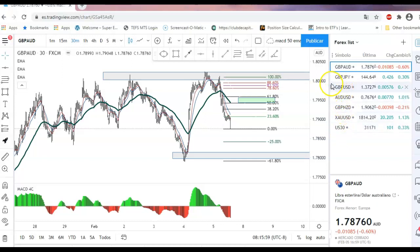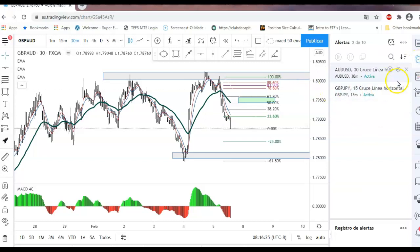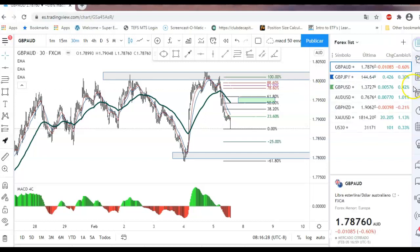You can flag, for example, some of the pairs. If I want blue, that means something to me. I can say blue is pairs that are getting ready for a setup. Maybe I'm just giving you examples. Green can be, okay, I'm in active trading right now. You can also have some alarms. Well, I'm not here to do a review about TradingView, but it's a great platform.